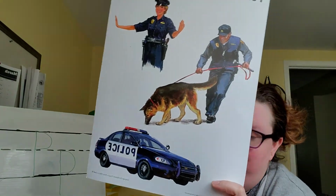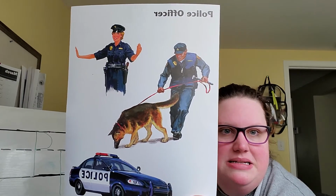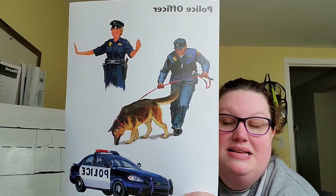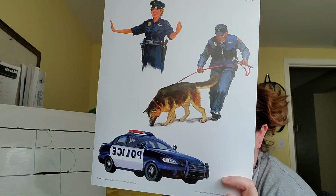Some police officers may even patrol on a boat. Like there's police officers that patrol the lakes and the ocean sides to help keep people safe.